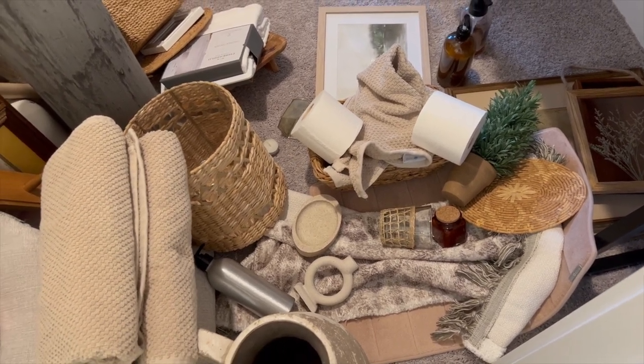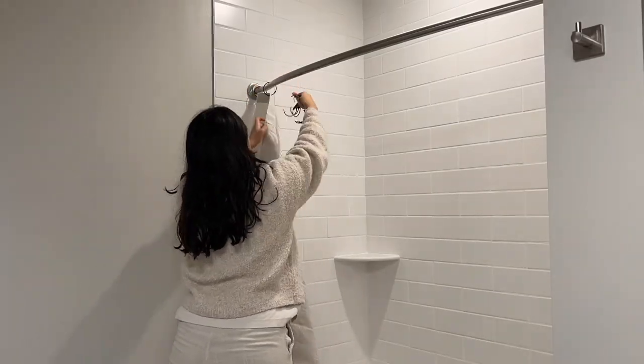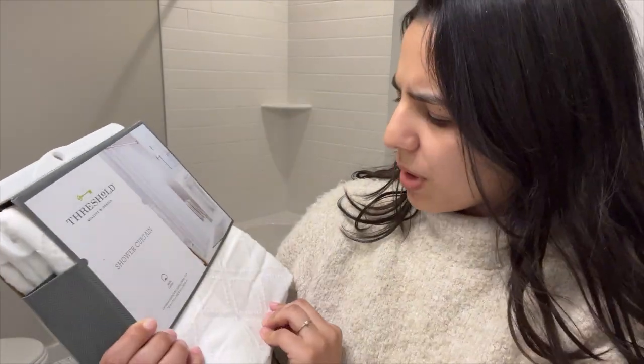Okay, so first things first, the shower curtain. Let's get started. So this is the shower curtain that we're using. I got it from Target. It's the Threshold brand and it's a really simple design.